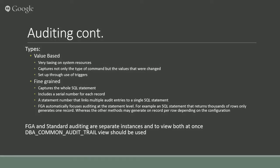So FGA and standard auditing are separate instances. To view both at once, the DBA common audit trail should be used. This combines and joins the tables so they can be viewed in one shot. This helps preserve system resources when you're viewing an audit table.